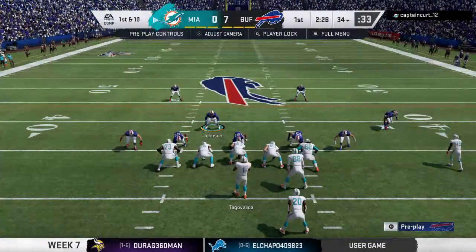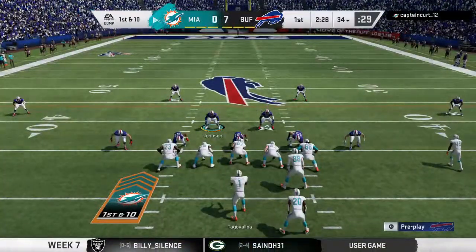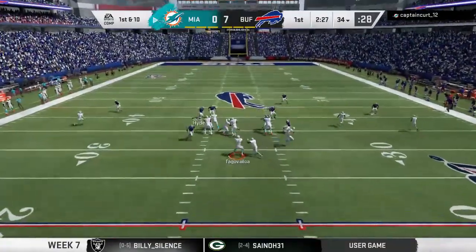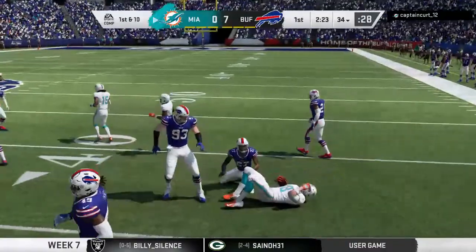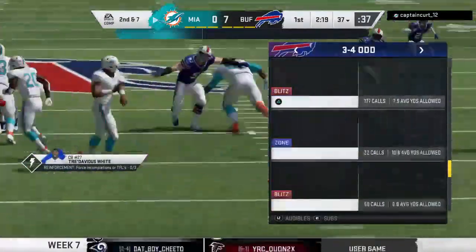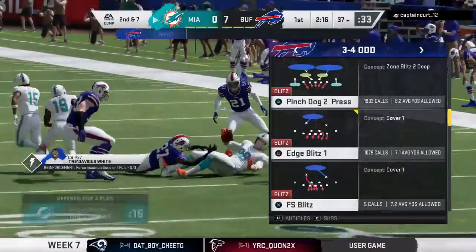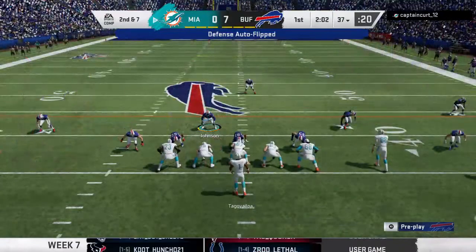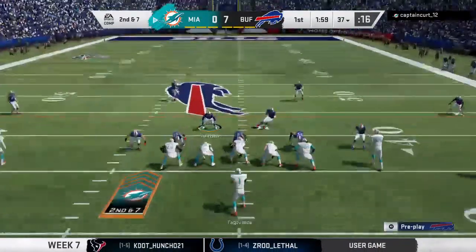From the 34 now, here's 1st and 10. Now a fake on the give here as they try the run-pass option. The completion, good for 3, and it's 2nd down. Brandon, to me, what's important right here on this drive is for them to get at least 2 first downs. They've got to give their defense a chance to settle down, catch their breath a little bit after they give up a touchdown on the opening drive.